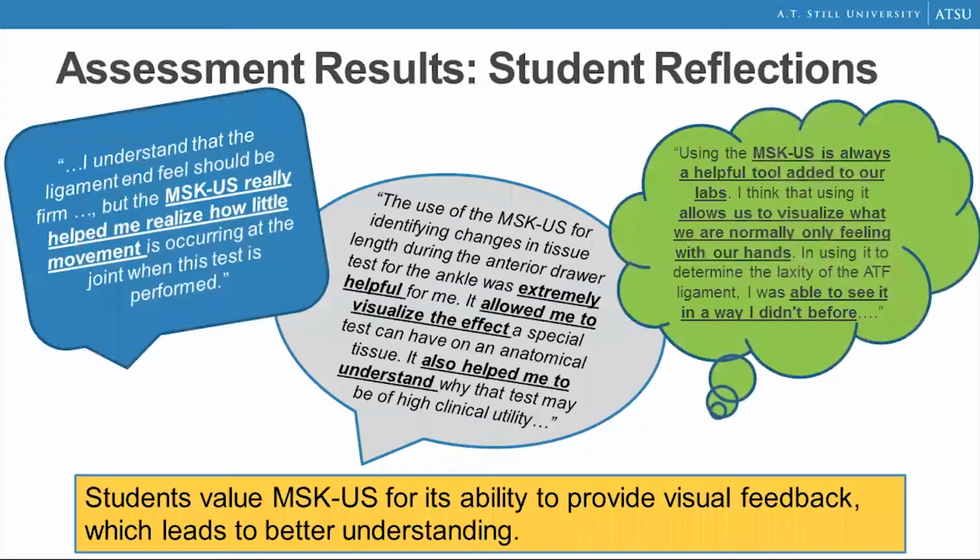So students are really able to value the ultrasound and its ability to provide visual feedback in this instance, and also a better understanding whether it is of anatomy or of a clinical skill. And with that, I'm going to turn the mic over to Dr. Makin, who's going to talk about some of our future plans.